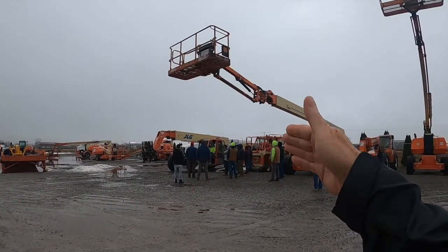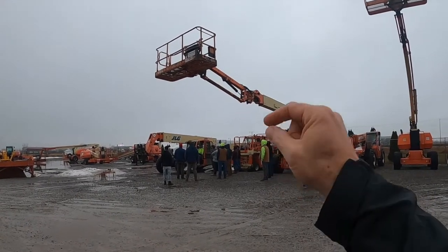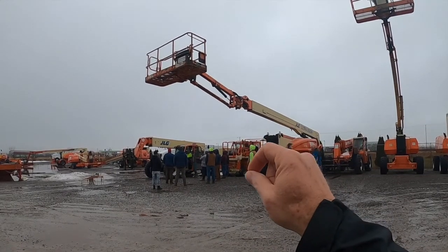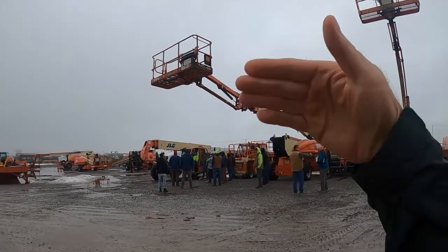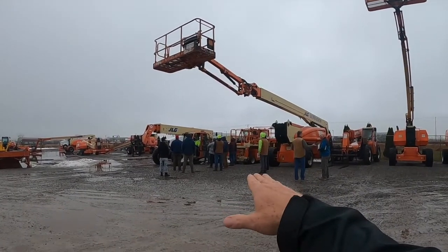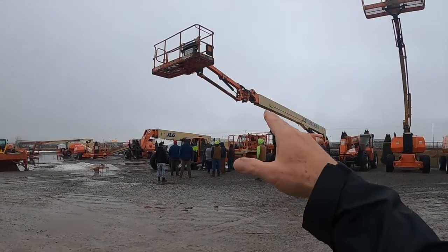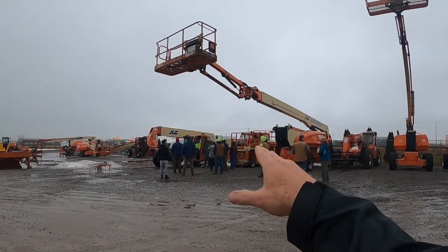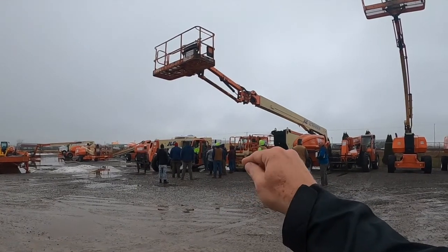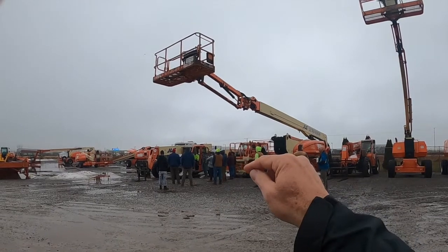You want to be able to inspect this machine and operate this machine, and if the machine is showing signs of any type of failure during the inspection, we need to call the distributor, or our shop if it's one of our shop units, and take it out of service. Caught-between and pinch points are one of the leading hazards operating this equipment, but also overhead power lines and electricity.